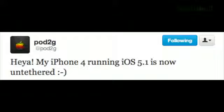Now, about a week ago on May 3rd, Pod2G, which is the guy who's working on releasing the untethered jailbreak right now, tweeted out that he now has an iPhone 4 that is untethered jailbroken on iOS 5.1, so that's good news. But just so you know, that's the same thing the Ionic guy has had for like a couple months now.